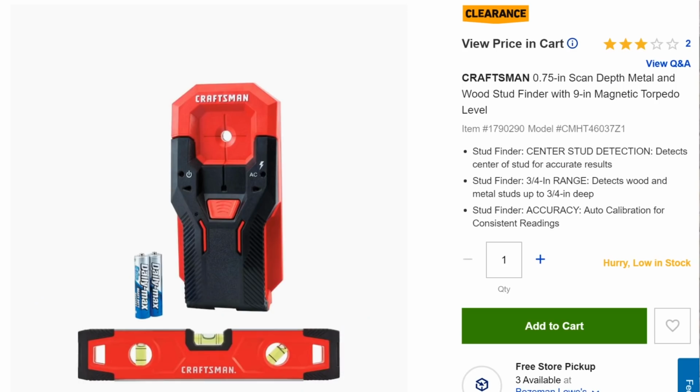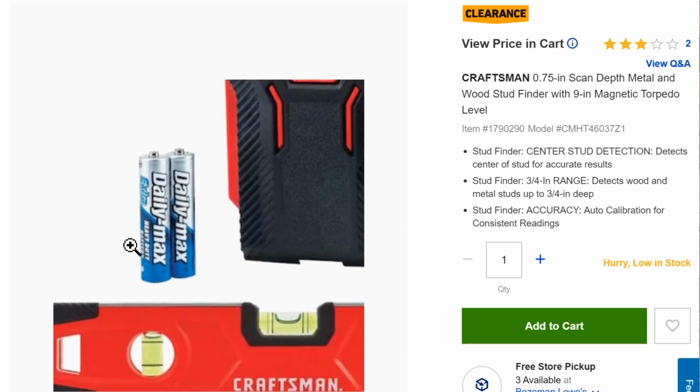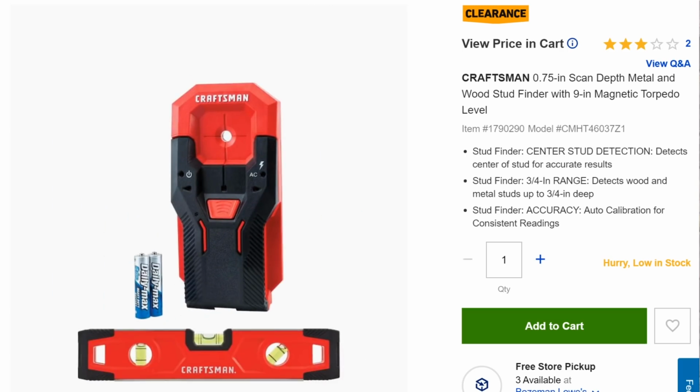Anyway, the Craftsman stud finder here, its clearance price says view in cart. It's like $9.98. It's just under $10. You get the stud finder, you get the level, and you get the daily max batteries. They sound fantastic.